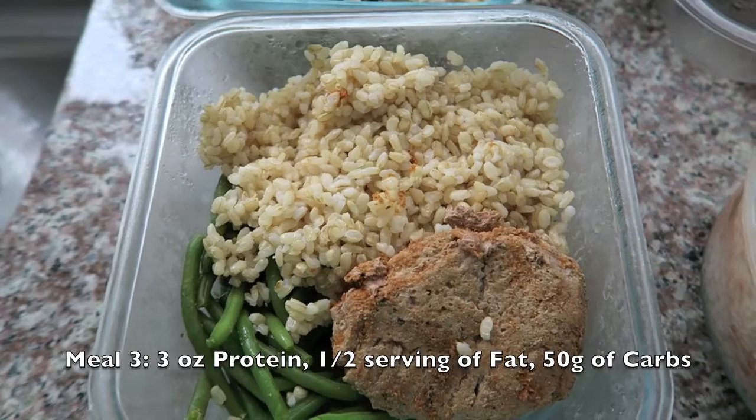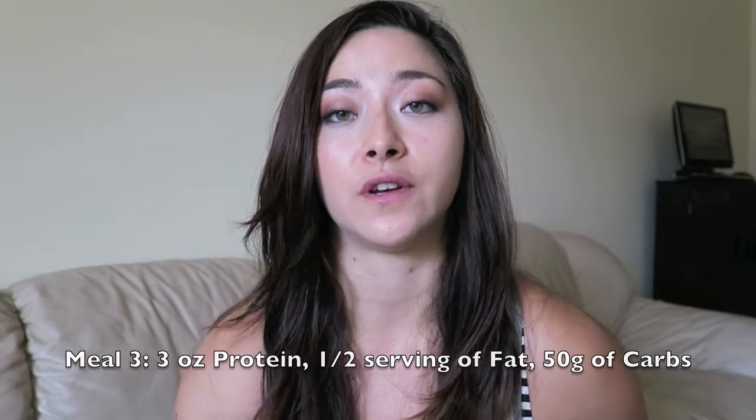And then meal number 3, which is a pre-workout meal, will have 50 grams of carbs and 1 serving of fat, so 15 grams of fat. And then of course your protein, your lean protein.